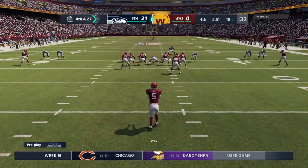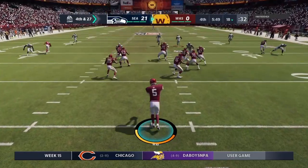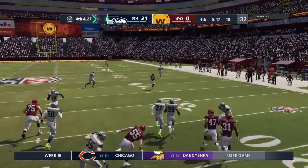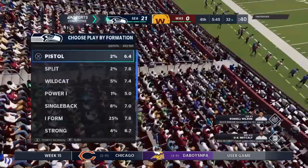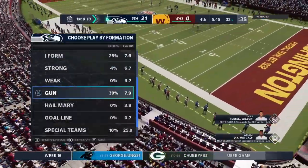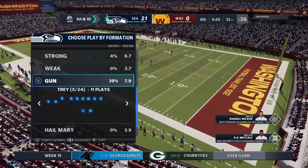Here's Tressway now as the drive goes backwards, so he's on to punt it away. This is away and a very good kick angled for the sidelines. The Seahawks take over 1st and 10 at their own 32-yard line.